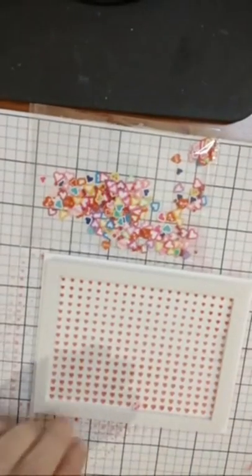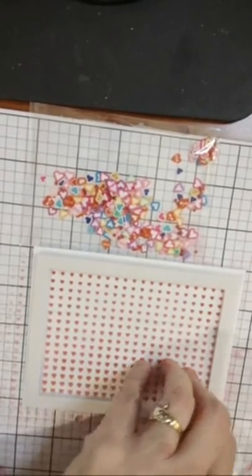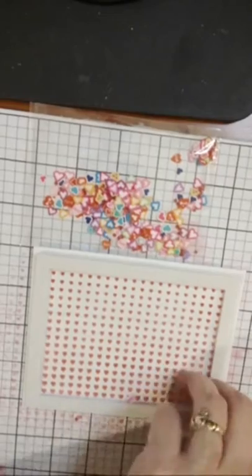Okay, so what we're going to do is take our pick tool and pull off that liner that's on the front of the foam.